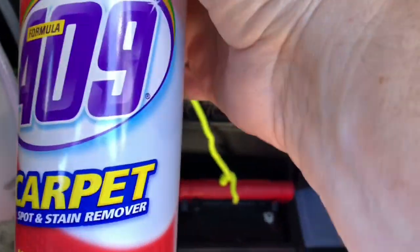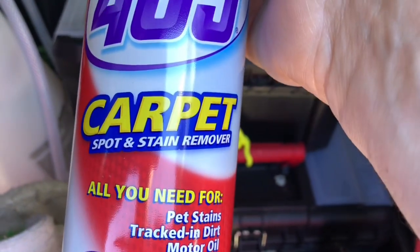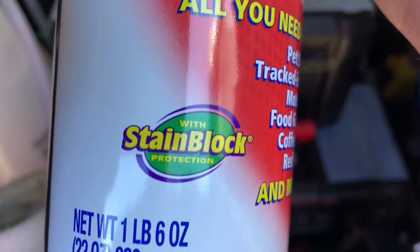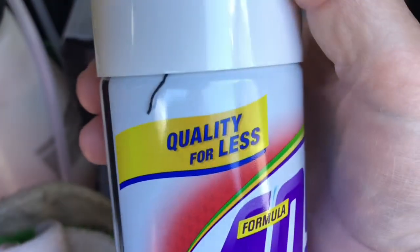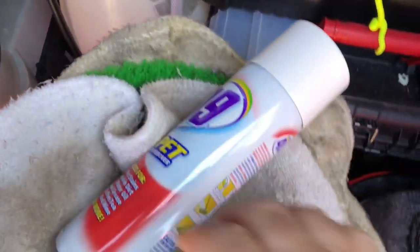Here is what I used so that it would be dry immediately. 409 carpet spot and stain remover, good for pet stains, tracked in dirt, motor oil, grease, coffee. And it does have a stain blocker, like I said, so all good. Came in handy, saved the day due to the circumstances that they needed it clean and dry immediately. So there you go.